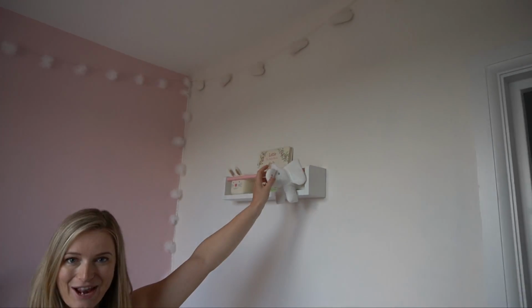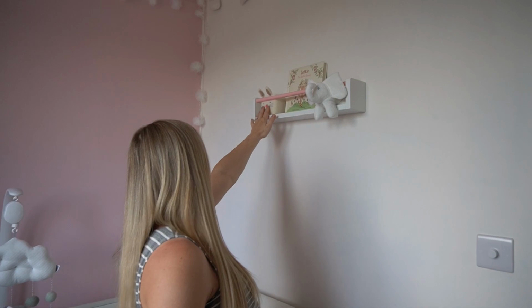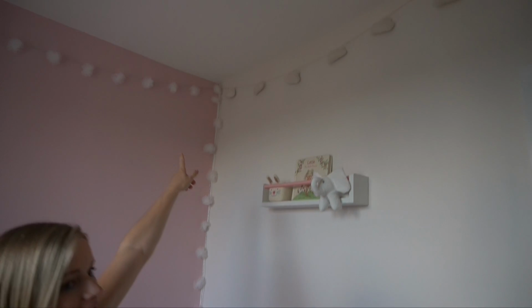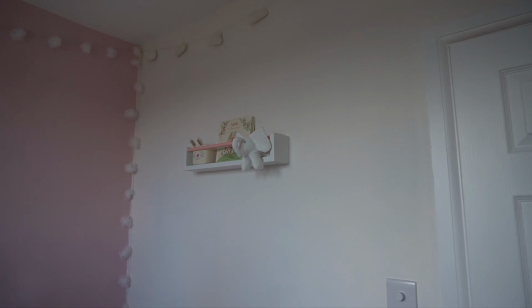Then there's a little elephant from the White Company, and my friend got me this Lottie book. And then these were some hand-me-down toys from another friend. And then the cloud bunting hanging along the top is from H&M. I feel like it looks a bit dirty because we've got a lot of white, but it is just that kind of cream boucle colour, which is why it looks like boucle.